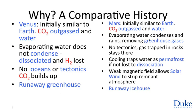So we have to imagine that initially all three planets would have lost hydrogen and helium, and there would have been some outgassing of carbon dioxide as rocks cooked, and there would be some water import as heavy bombardment imported ice from the outer parts of the solar system. So the initial conditions for Venus, Mars, and Earth are reasonably similar.